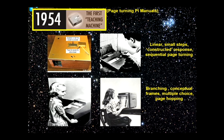On the bottom, you can see two different kinds of Crowderian or branching teaching machines. Students have their options to push a multiple response question. And you can see that the screens are much larger than on the top, because there were larger amounts of information that was presented to the students before they were expected to make their response.